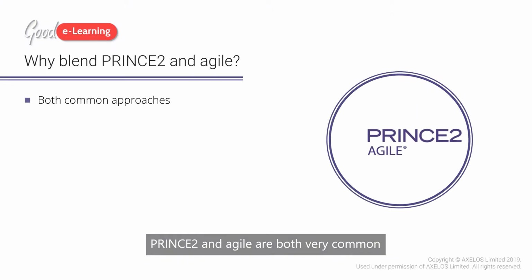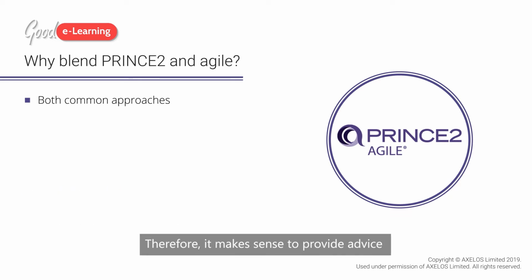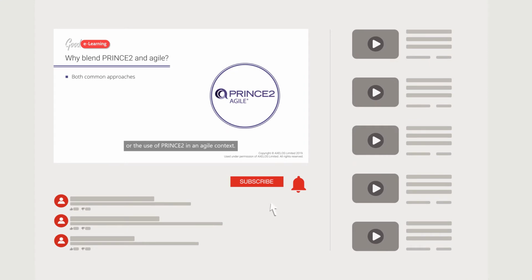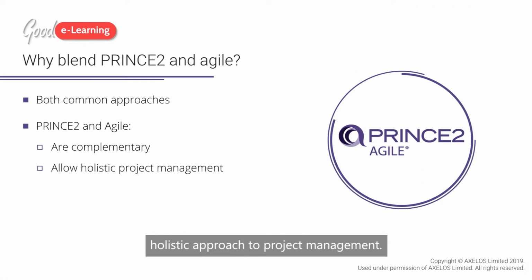PRINCE2 and Agile are both very common and increasingly are used in conjunction. Therefore, it makes sense to provide advice for the use of PRINCE2 in an Agile context. Both approaches have clear strengths, and combining them creates a complementary, holistic approach to project management.